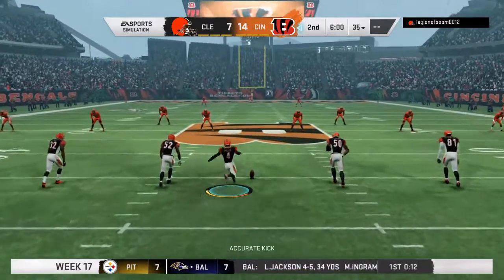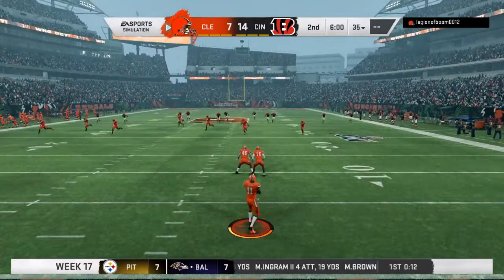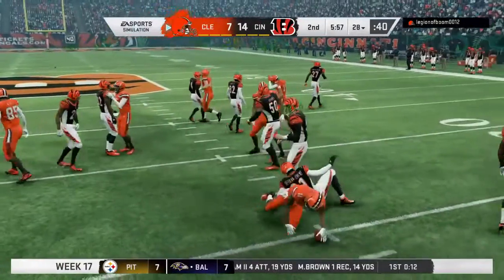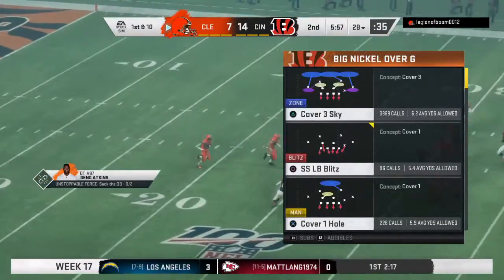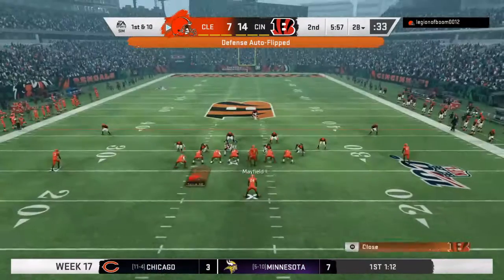Bullock out now to kick this one away. This is taken at the 3. And he's up across the 25 and down at the 28-yard line. The Browns drive about to get started.